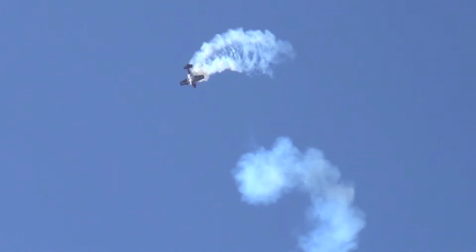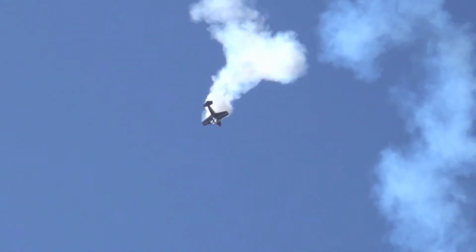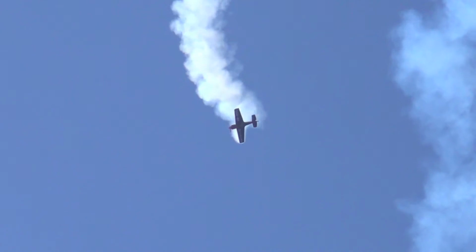At the top, still rolling. You can see the smoke coming almost vertically off that aircraft. That aircraft is spinning, auto-rotated.